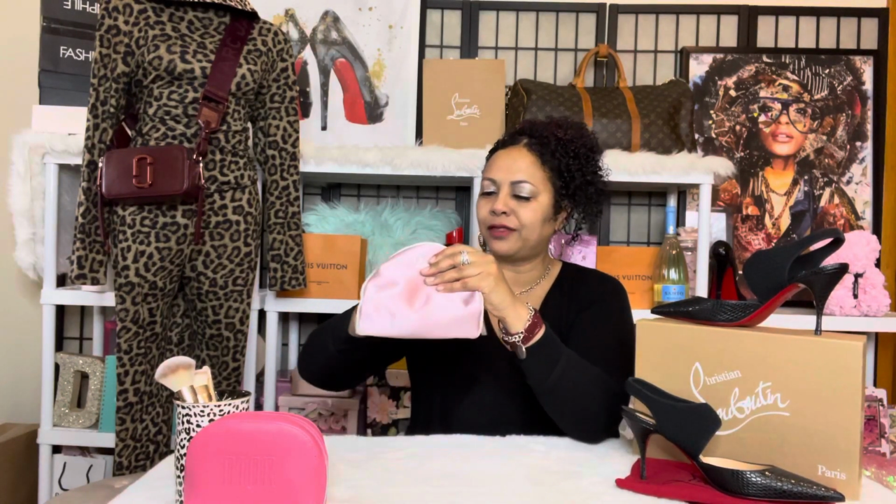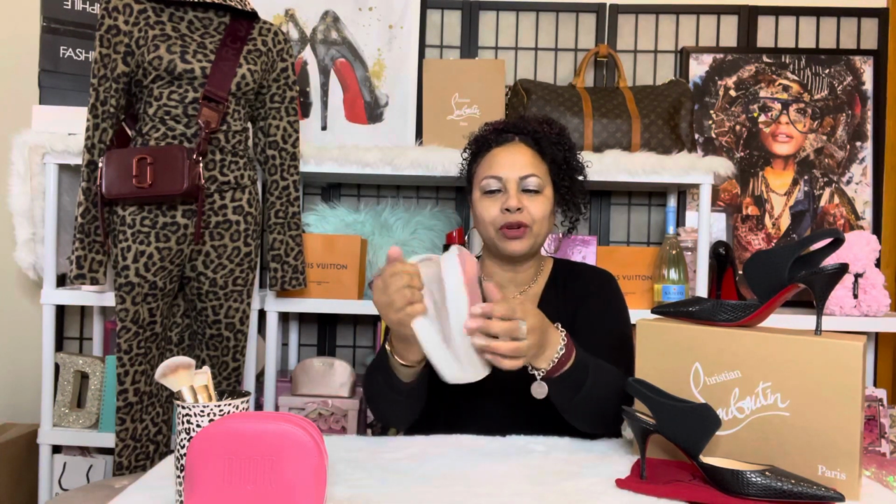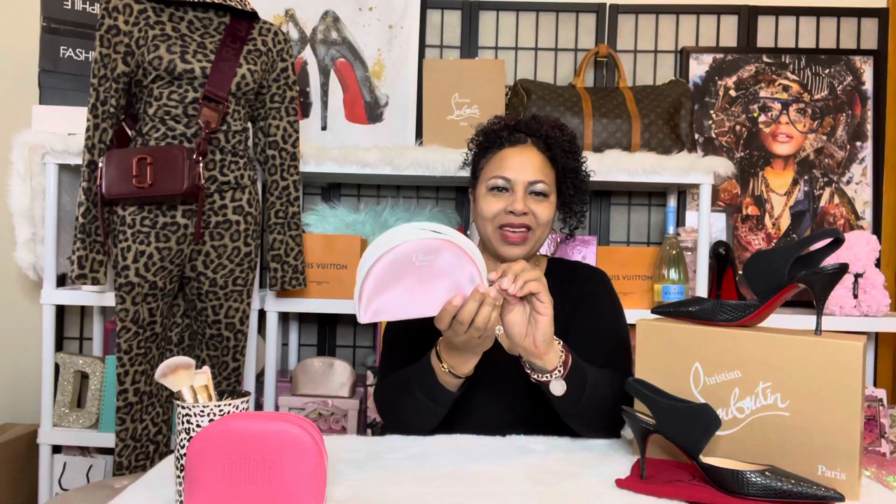I have it stuffed, but this is what the interior looks like. Nothing special, just white, and it's wipeable. And I absolutely love this Dior makeup case as well.